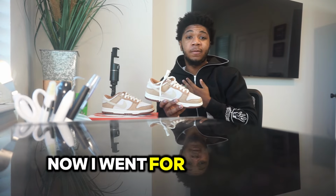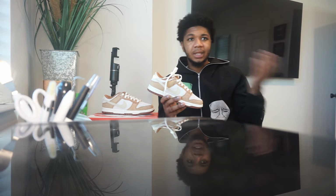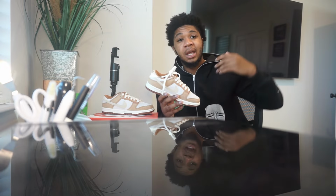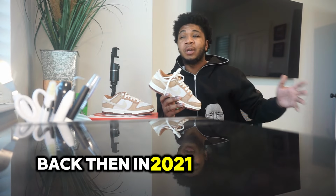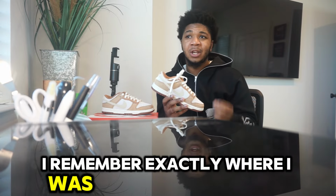Now, I went for a 4.5 because, like I said, it was very valuable. It was like at $1,700, $1,000, etc. And then he went for his, our personal size of 13 because, again, like I said, back then in 2021, we weren't able to get these. I remember exactly where I was when these came out.